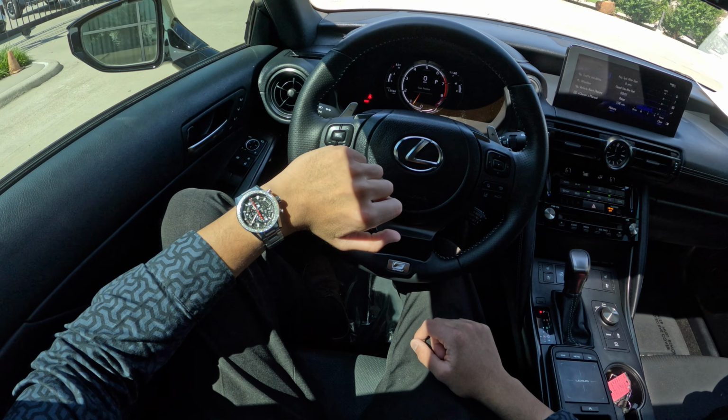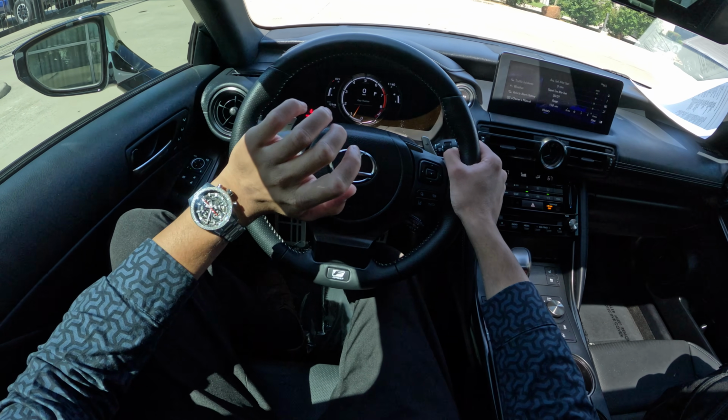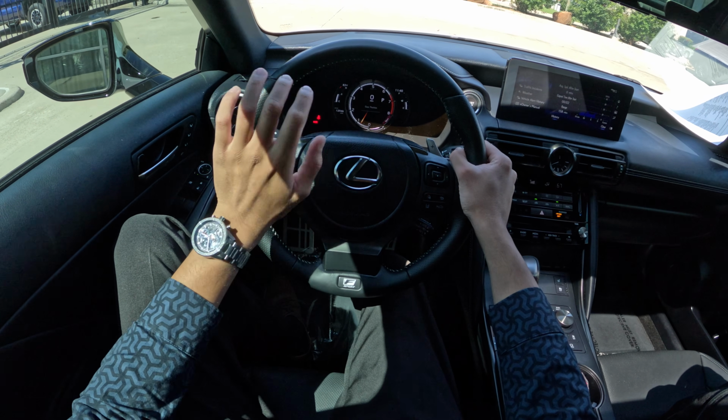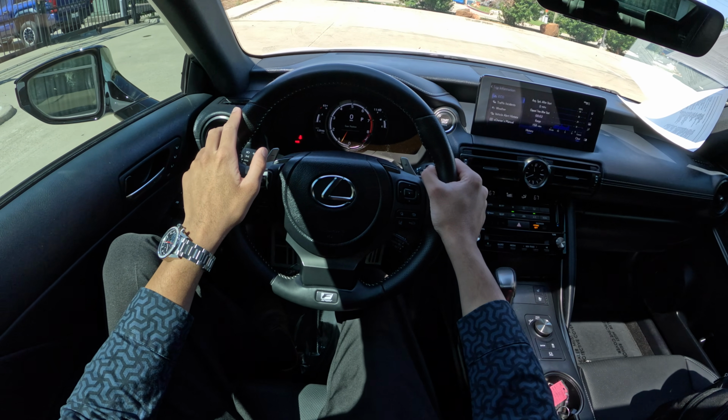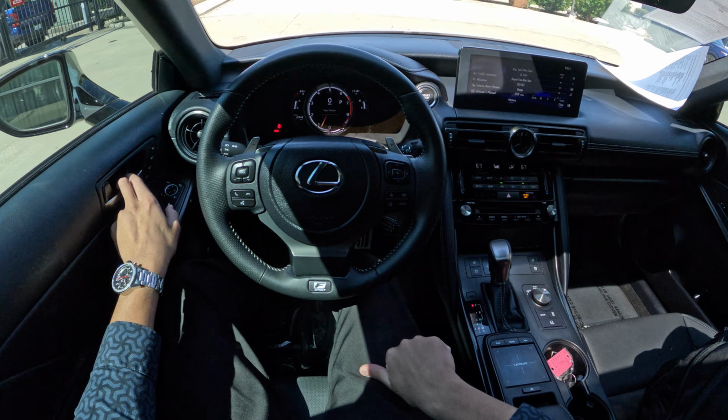Today I'm wearing my Tag Heuer Carrera. I don't think I've ever worn it in any of my videos before. If anyone's wondering what this watch is, because people always comment what other watch I wear, which is a Tag Heuer Formula 1. But let's go walk around this car and see what it looks like.